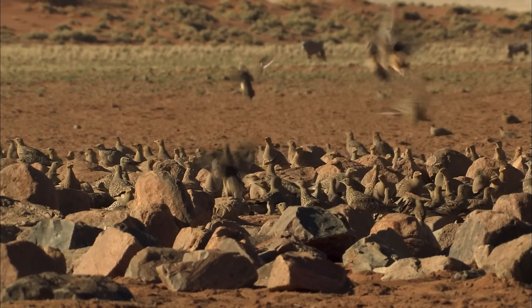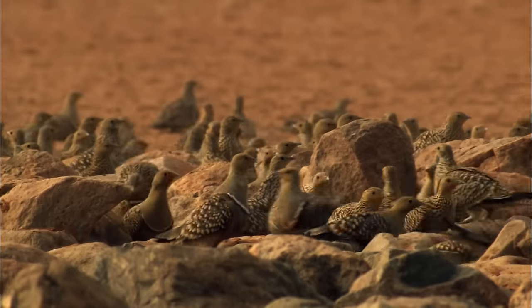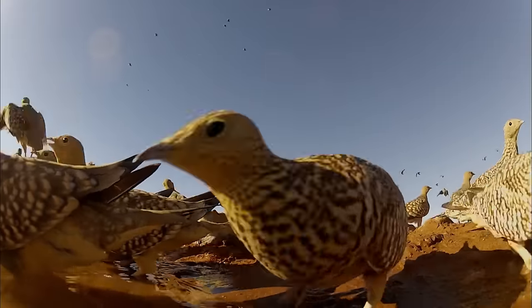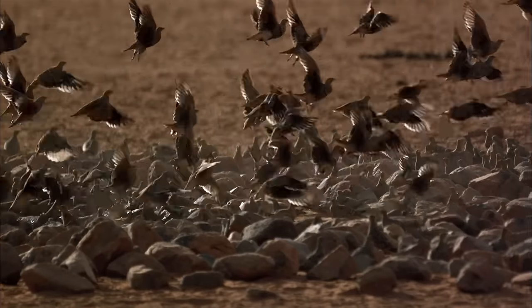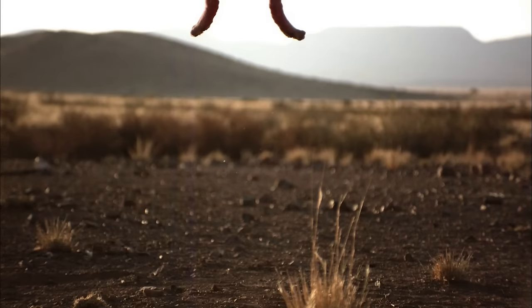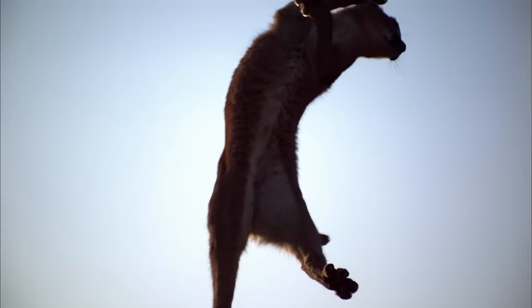The caracal makes a beeline for the sand grouse's waterhole. The shy cat is rarely active in the day. But in the harsh desert, predators don't stick to mealtimes. She knows that where there's water, there's prey. She may be slight, but she's got a secret weapon. Timing's just off.